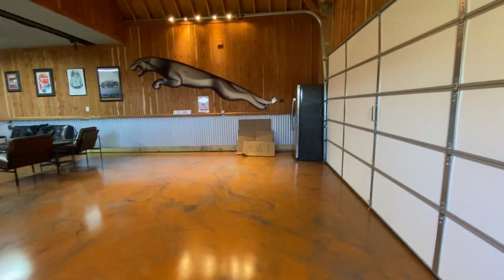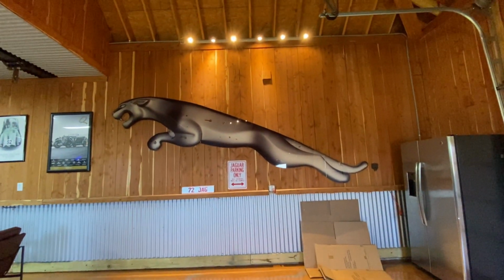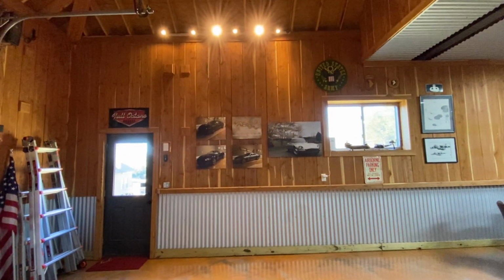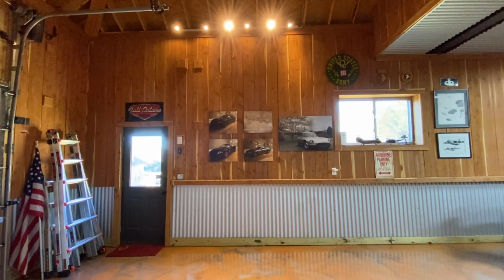Of course, every garage has a refrigerator. This is the Jag sign that you remember from the previous garage. We did add the track lighting there and on the other side right there. Now again, this isn't finished. This garage, we've only been in about a month and a half, so it's still a work in progress, but we've gotten a long ways with it.